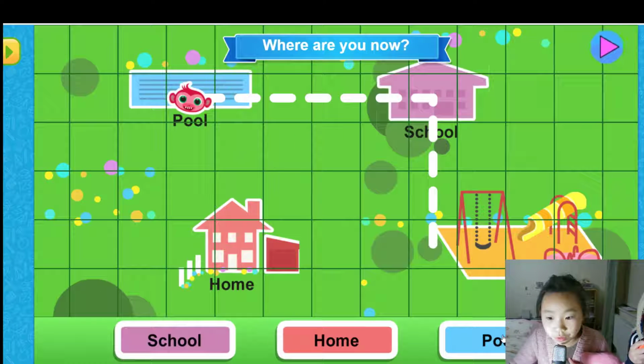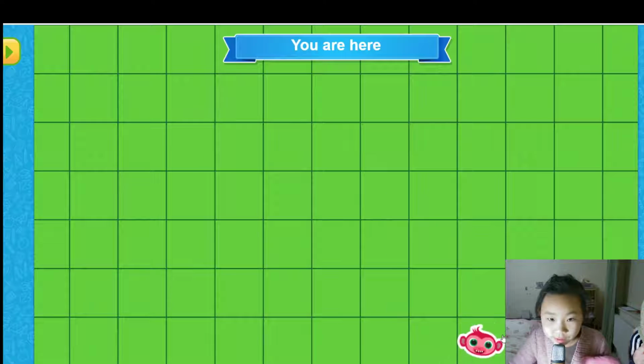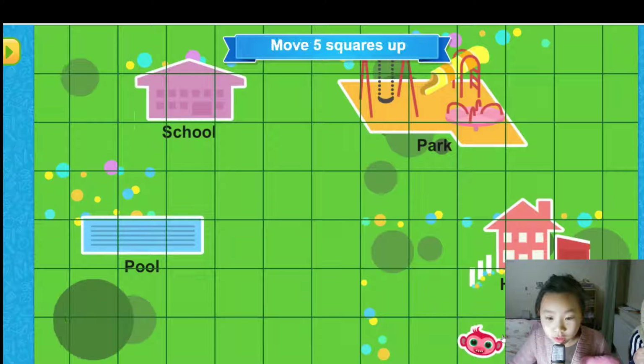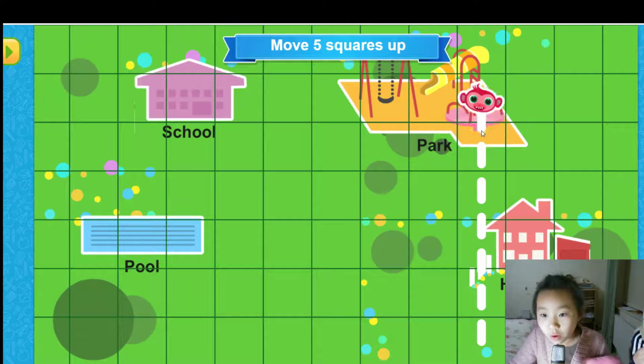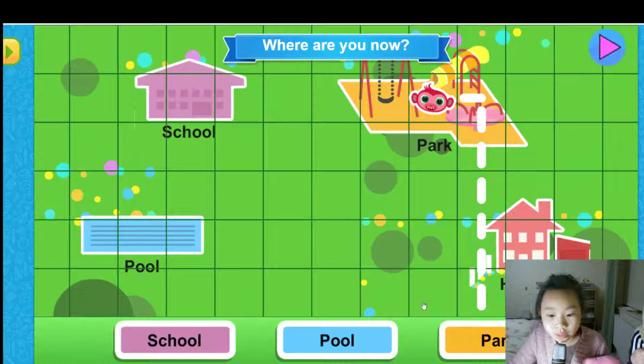Well done. Where are you now? I actually like swimming pools. You are here. Move 5 squares. We're going to the park. Have another try. Wait. 5 squares up, and then 1 square left. Well done. Where are you now?